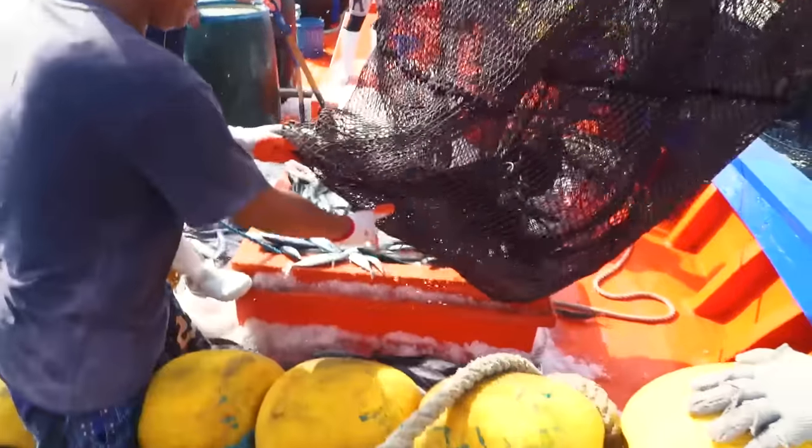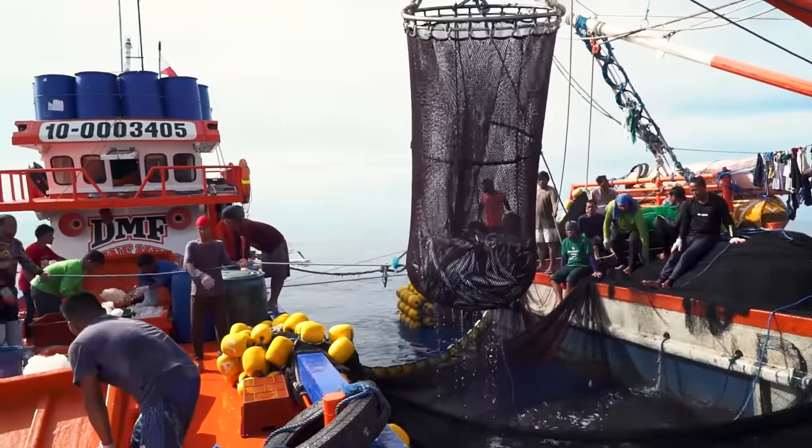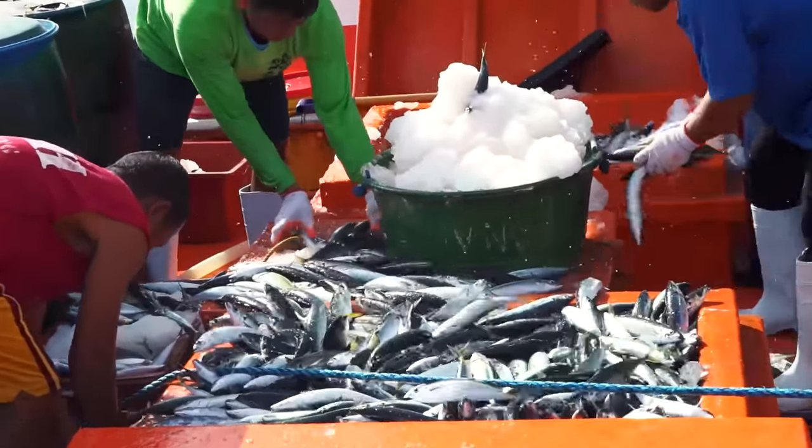This boat is full, so there's another one coming along in a while. Put the rest in because there's still a lot of fish there. This is, I think, 12 tons of fish. It's a lot. But there was still one more net to come. No space is left unfilled on this boat.